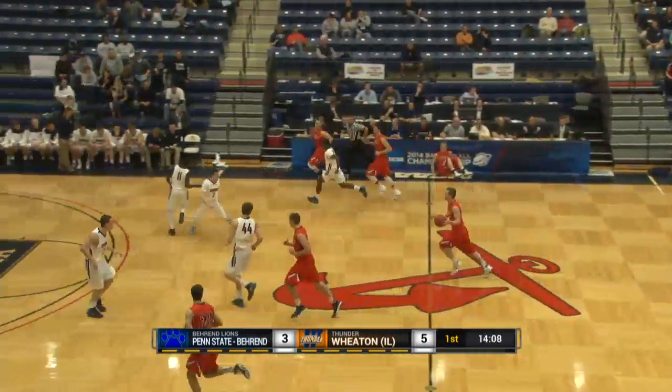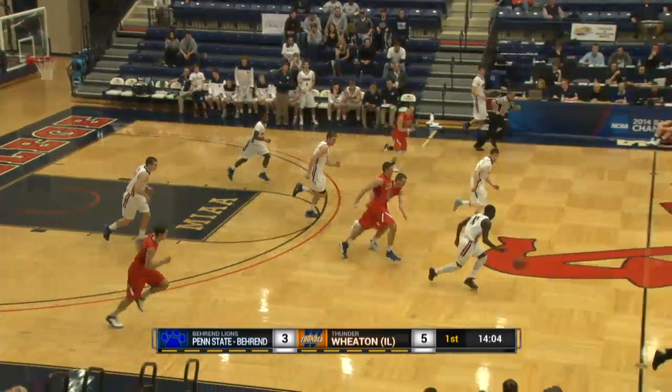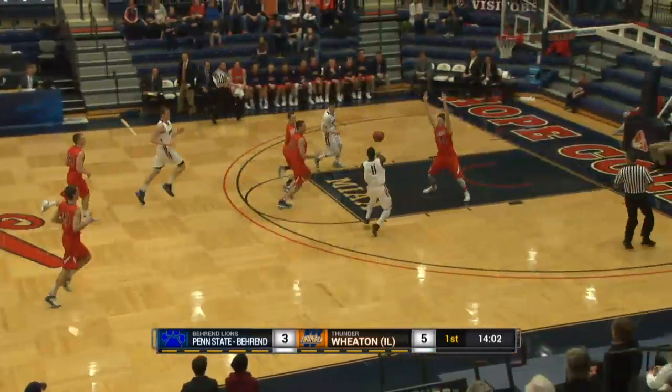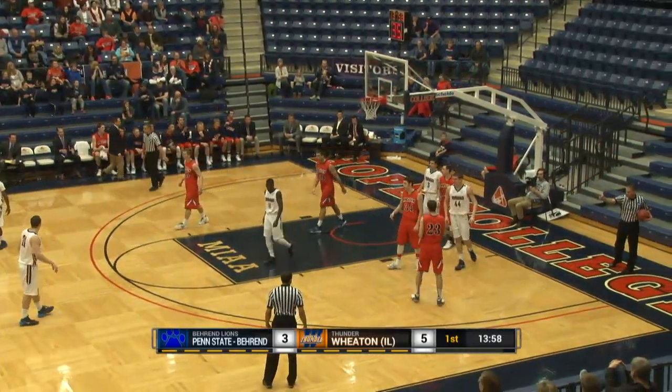It is rebounded by Tischer. Tischer's going to take the advantage. He dribbles right into the hands of Keith Wallace. Keith Wallace on the 2-on-1 fast break. He's going to swing the pass to DeLizio. DeLizio layup is no good. Tipped out of bounds by Hackett. It's going to be Wheaton ball.